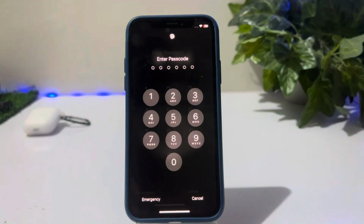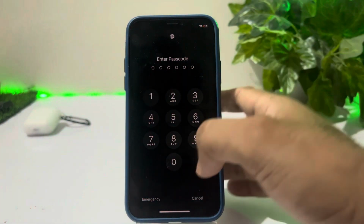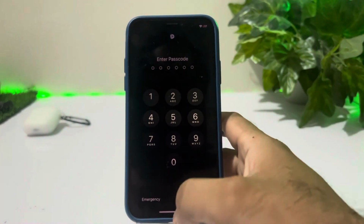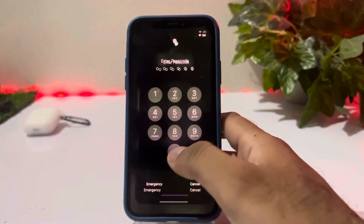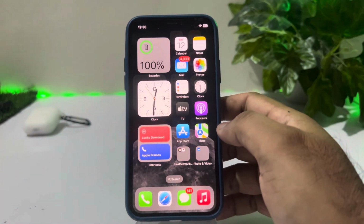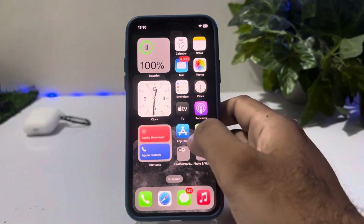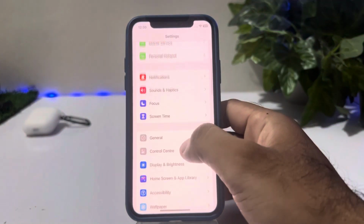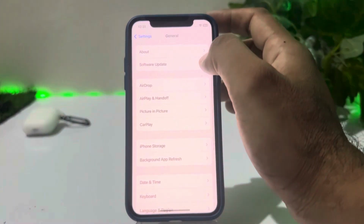So guys, in this short video I'm going to show you how to fix iPhone Face ID not responding or unresponsive after update iOS 17.5 beta. As you can see, this is my iPhone XS and right now it's running on iOS 17.5 beta. You can see it appears on screen in the update section.